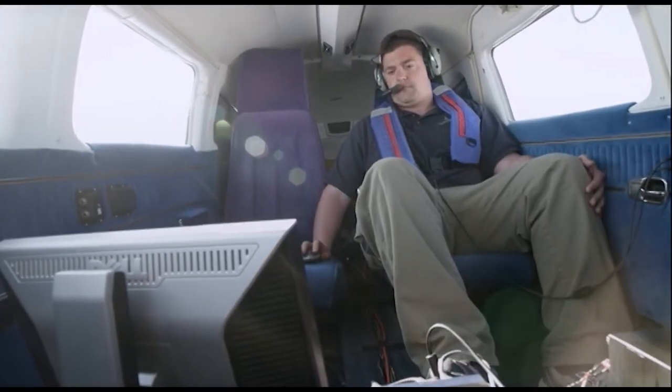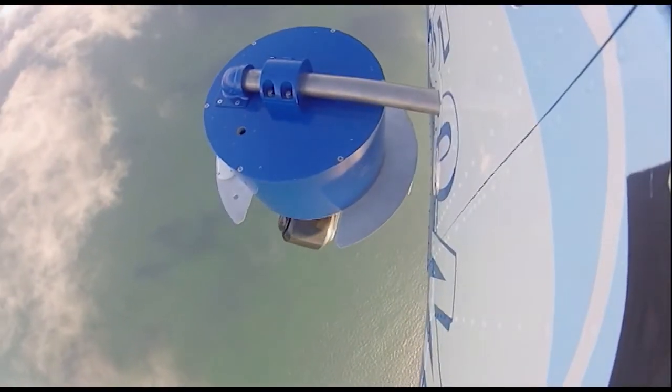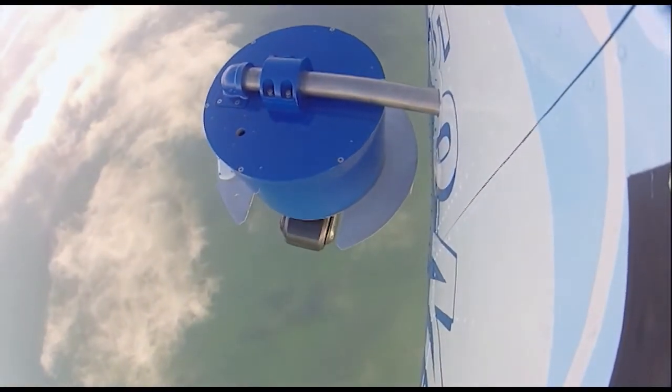Dustin Medeiros interprets the images. What you'll see a little bit of, as we're flying over the water, is a little bit of splashes on this, but this is mostly video. Right now we're in the middle of a turn. We're going to come around for another pass.